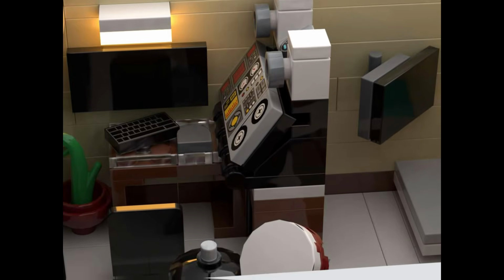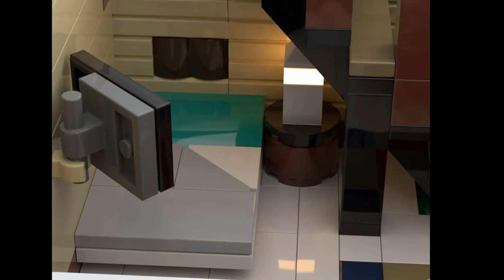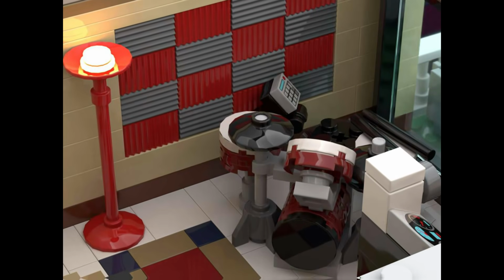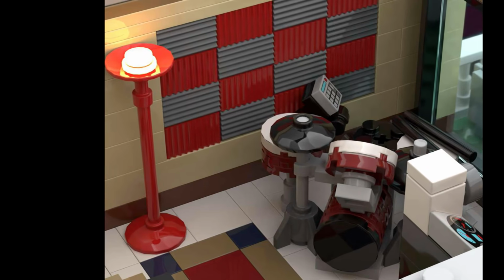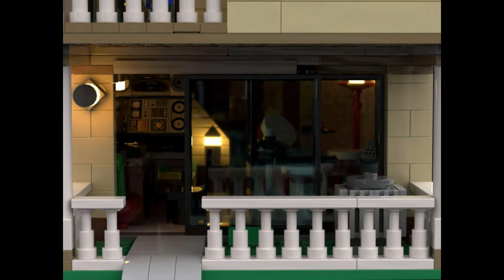Then behind that is his bedroom area, with a bed, an end table with a lamp, and a small TV mounted to the wall. There is also soundproofing, or acoustic treatment, on the back wall of the studio by the drums, and when they need a break from a long night of recording, they can always head to the small yard area through the back sliding doors, which is also where the AC unit is located for this house.